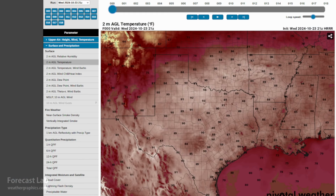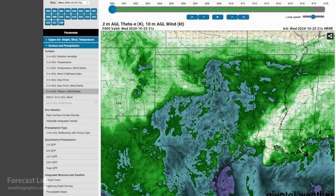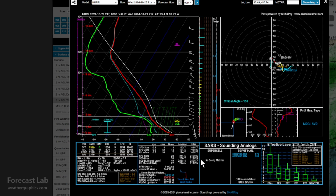And since this is somewhat of a warm season pattern, let's take a look at the forecast soundings. I'm going to switch over to the Theta E product to see if we have any moisture making its way north, and there is a little bit of that. So let me go ahead and drop a sounding across Oklahoma City. We do see that there is a little bit of moisture in the lower levels, low 60s dew points up to about 6,000 feet. A little bit of CAPE, 1,500 to 2,200.